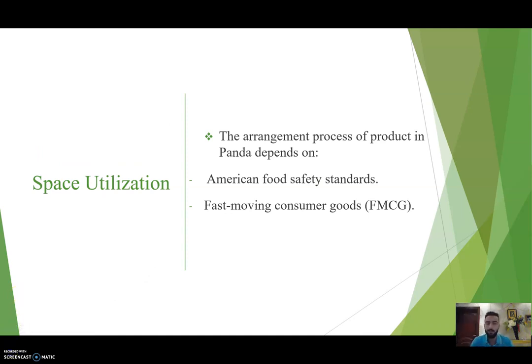Assalamu alaikum, I'm Sultan Dahtani. Today I'm going to talk about space utilization. Space utilization in supermarkets becomes an investment opportunity. Panda took the chance and implemented different prices for each shelf. For example, the shelf in front of the main door has a different price than the shelf in the back or in the middle of the supermarket. Also, the arrangement process of products in Panda depends on American food safety standards and fast-moving consumer goods.